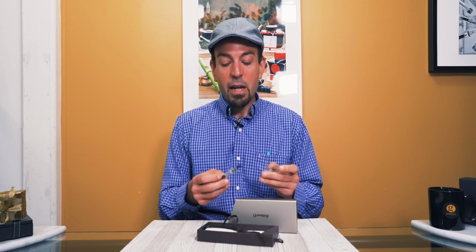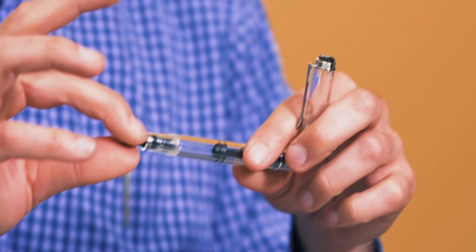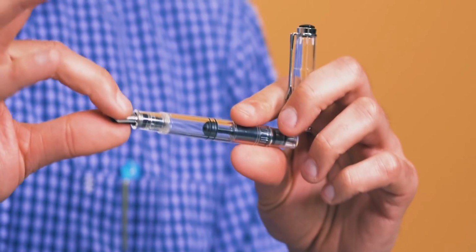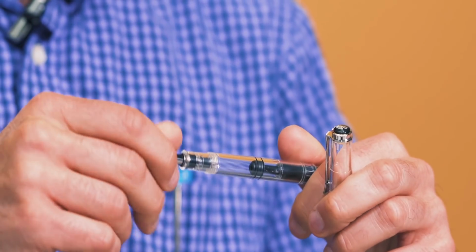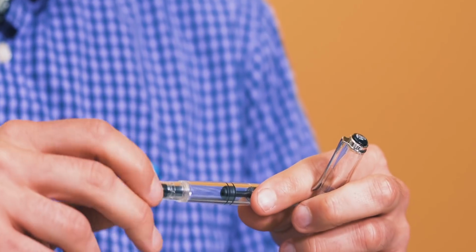So we do have plenty of stock available, which is why this has been a popular pen during the month of April, and it's really easy to swap out. All you would essentially do is take your nib by the thumb and forefinger, turn it counterclockwise, and then just screw in the italic nib.